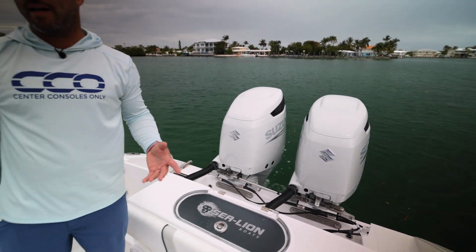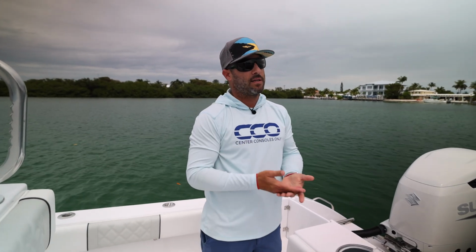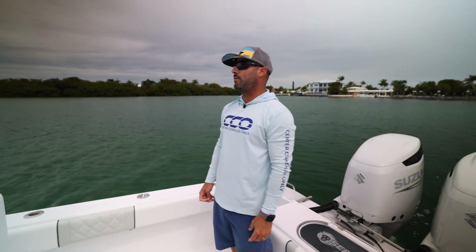This isn't meant to be a high-speed boat. It's not stepped, it's just a straight V bottom, which is going to give you that consistency, and we actually are big fans of the straight V bottom boats. Overall, pretty impressed with the 27 Sea Lion.